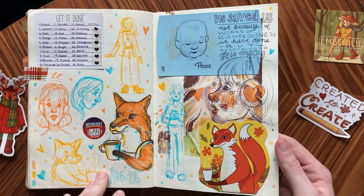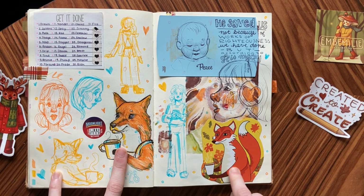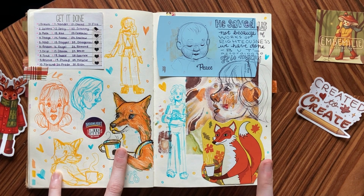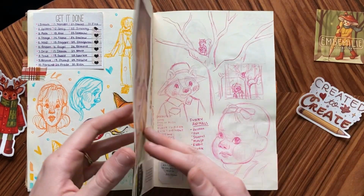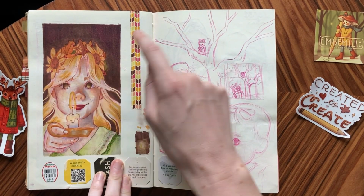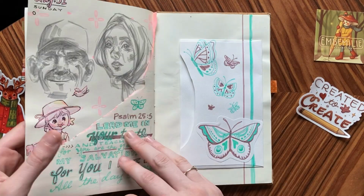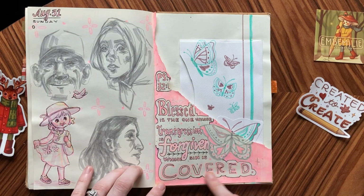And another page. When I use up a box of tea, I like to not waste the illustrations on there because I think they're cute. So I cut it out, then I drew it in my own style over here. And then this was for the prompt autumn wreath for another Instagram challenge. And then this is where I ripped out that page, you could see. So I just wrote some verses on there.